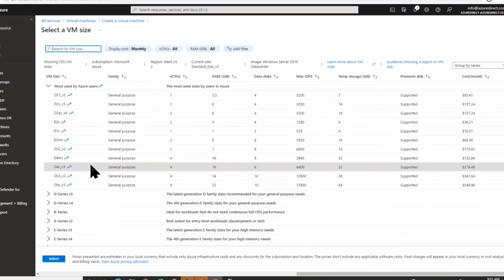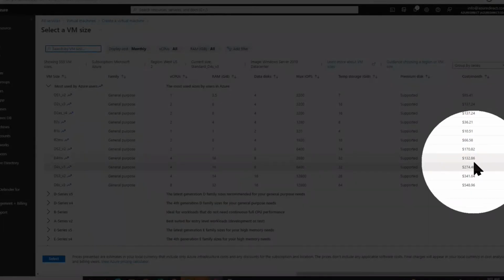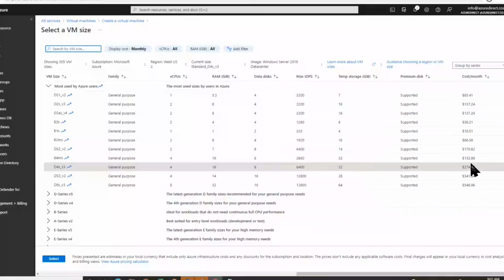But you see there's smaller ones, right? And they show you columns: VM size on the left, family, CPUs. This one says 4 CPUs, 16 gigs of memory, 8 data disks. Okay, we're good. This is where you start, but look at the price, $274.48 on the right-hand side. That's a good price to start, right? Because we leave that on all day. It's fine. We can start here.